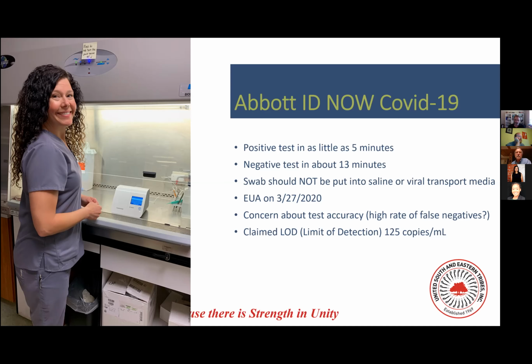Fortunately, the Indian Health Service was able to acquire quite a few of these. And in the Nashville area, I think we had 14 that were distributed to our hospitals and clinics. But pretty soon, by April, and certainly by May, there was a lot in the news about this machine having a high rate of false negatives. And the company came out and said that the swab should be tested dry. Don't put it in saline or viral transport media. Just put the dry swab from the patient directly into the machine.